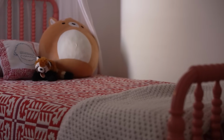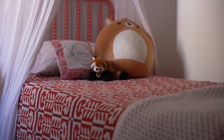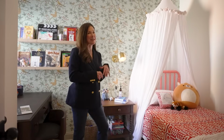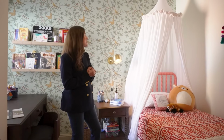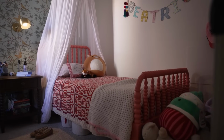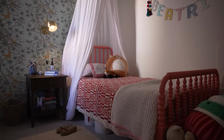The canopy was also something she really wanted and she loves, and it adds to the cozy factor. So lots of cuddling and stuff happening in here, and it's one of our favorite things in the evening, to sit and read and hang out in here. And one of my favorite features in the room is the wallpaper.